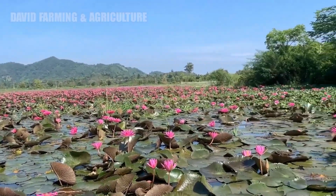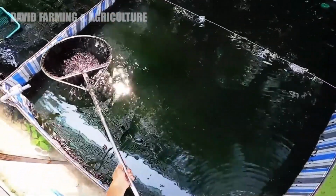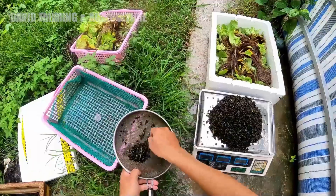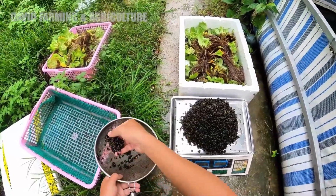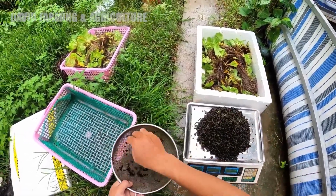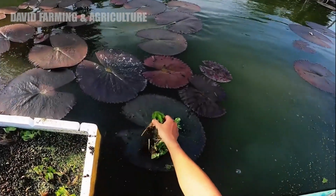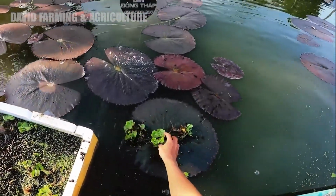Have you ever imagined growing flowers while still earning money from farming? Sounds unusual, right? But in today's video, we'll take you to explore a remarkably unique dual agriculture model, where vibrant water lilies bloom across the pond's surface, and below, specialty apple snails thrive naturally, generating millions in income per harvest for farmers.